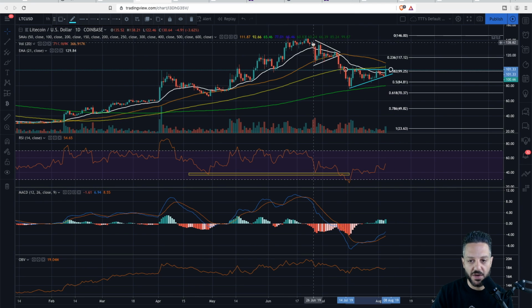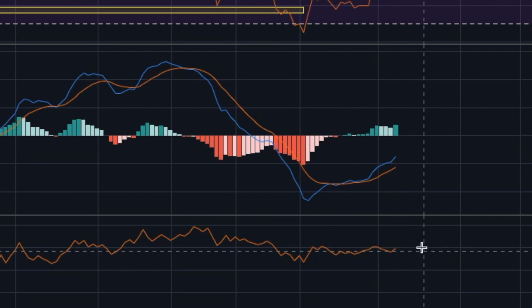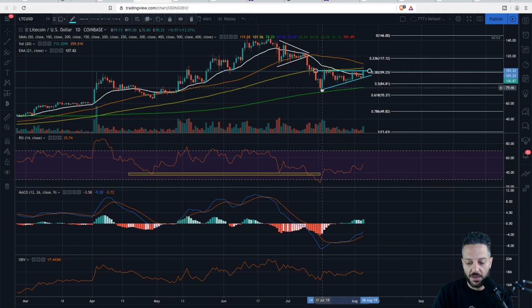I do think that a retest to 140 is in the cards, but just like Bitcoin, I would like to see this volume increasing. You see the OBV very flat here. I will be sending out another alert for Litecoin, as I did back in early July or second week of July, when we swing traded Litecoin after it bounced off of the 200 MA.